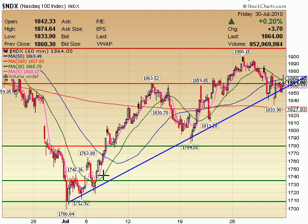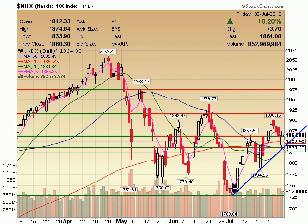NASDAQ on a 60-minute, you're watching this blue line here for breaks. I think that gives you good opportunities to the short side. I ultimately like this right below the 200 here on the 60-minute, down around 1825 for more conservative traders on the short side. Above 1900 for the more conservative traders to the long side, above 1880 for the more aggressive. If you want to try to squeeze 10, 20 points out of that before we get up here, it's not a bad trade.